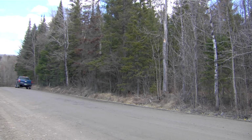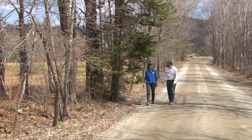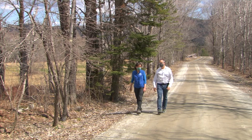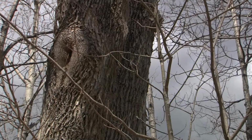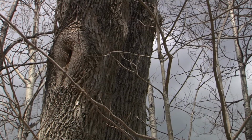Less than 10 miles east of U32, the impact of EAB is a much different story. Joanne, where are we? This is a roadside in Plainfield, Vermont, and Joanne Garten works as a technical assistance coordinator for Vermont Urban and Community Forestry. She works with Vermont municipalities on mitigating the ash trees in their community.